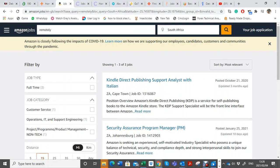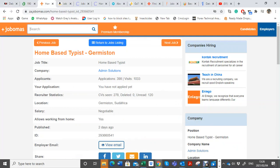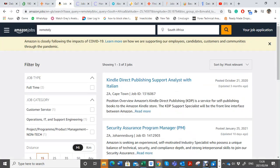Yeah, so I showed you you can search data entry or remotely data entry. You can just type in home based. So I showed you that other one, it's a teaching one, and this one is a typist. And then you also have your Amazon that you can check, Amazon jobs.